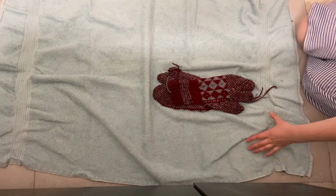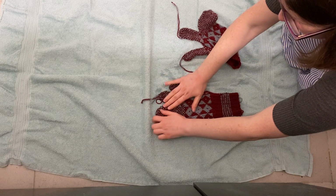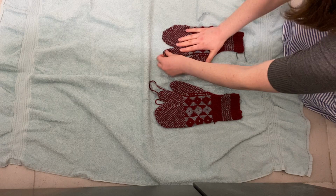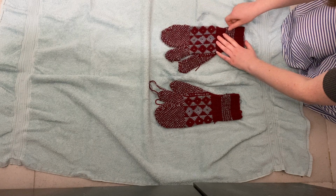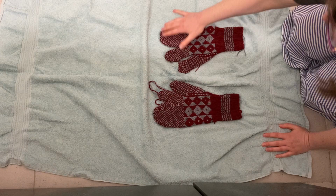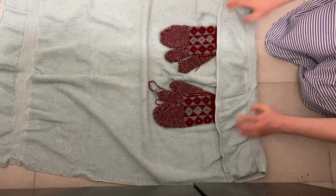Once my mittens have had their bath, I lay them flat on a towel, pushing and pulling them to be roughly the size I want the item to be when it's dry. Once I'm satisfied, I tightly roll up the towel to squeeze out the majority of the water.